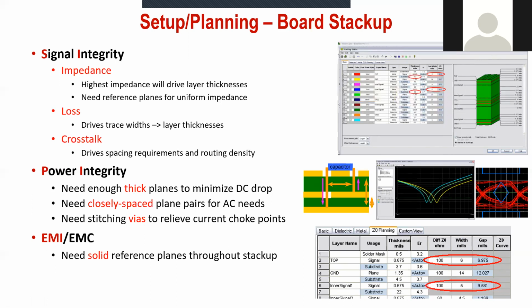What you don't want to do is go through the whole process and find issues on the bench and then have to change the stack up. That's bad. For PI, you want to make sure there's enough copper, thick plane to minimize the voltage drop delivery. The planes need to be closely spaced to filter any ripples for you. So if you have power, signal, power, that's better than power, signal, signal, signal, power, and then you end up adding a lot more capacitors.